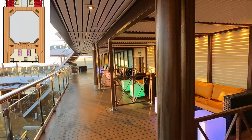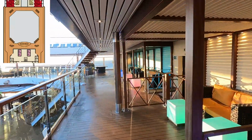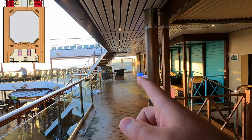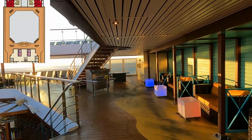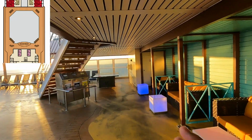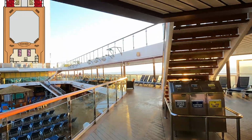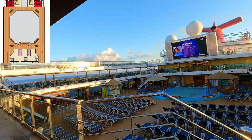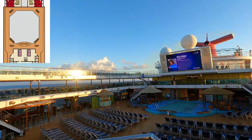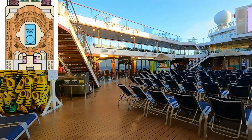This particular section, I think these chairs are worth more than gold. They're prime spots, and they fill up very quickly because you've got a front-facing view. You can see the big screen TV, and back here is a ping pong table, which is kind of hidden. And we'll go ahead and make our way down to deck 10, the Lido deck.